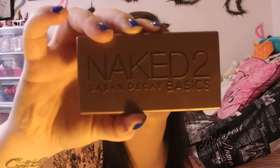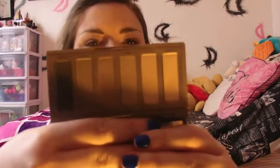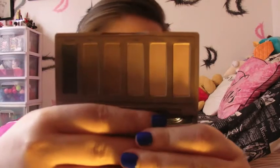And so when the Naked 2 Basics came out, that was a big deal. It took forever to get here due to weather and shipping. It took months, like 3 months or something. And it sucks because I could have just got it online and I didn't, because Shoppers is usually pretty good, but it didn't work out that way for me this time around with this palette. Totally worth the wait though. I like using this with the Maybelline color tattoos, and it just really makes the shadows pop. So yay, that makes me so happy.